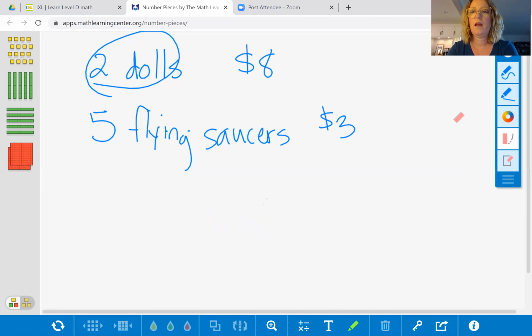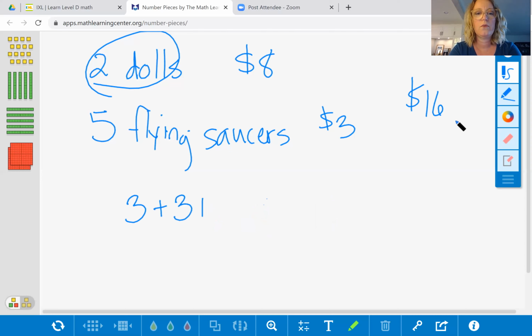And now she wants to buy 5 flying saucers and they're $3 each. So I'm going to think, well, how much is that going to cost? $3 for 1 flying saucer, $3 for 2 flying saucers, $3 for 3 flying saucers, $3 for the 4th one, and $3 for the 5th one. Now, this looks familiar. We've just been working on our repeated addition. So we have some different strategies we can do with this.